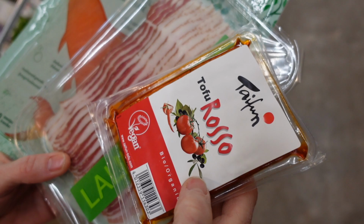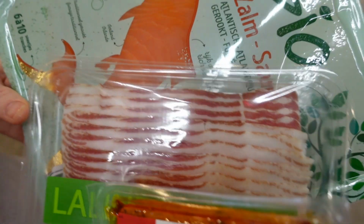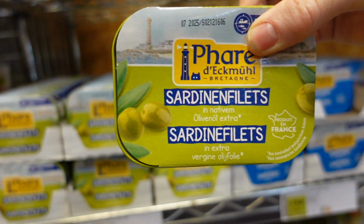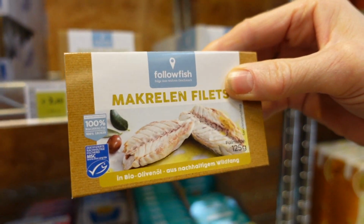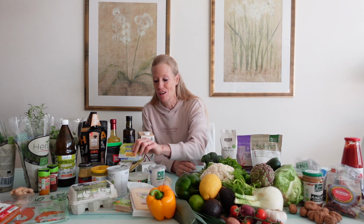You don't see the meat here, but I buy good quality meat. I've got some bacon, some smoked salmon, plenty of little fatty fish. So here we go for the mackerels and the sardines. They're not my favorite, definitely, but I try to eat them. They're so healthy. They're rich in omega-3.